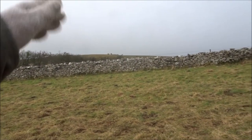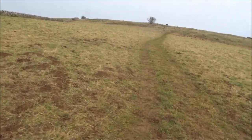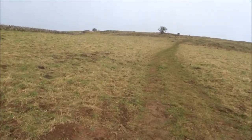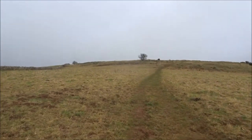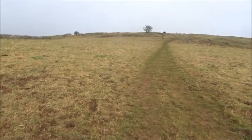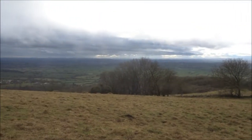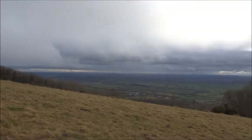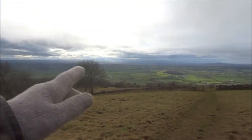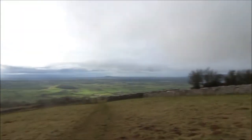So, this is instead of climbing up on top of the piney slates. This is the Vale of Avalon, all along here, the Somerset Levels, Nyland Mound, Brent Knoll, and behind the trees you've got Crook's Peak.